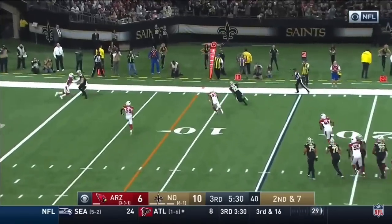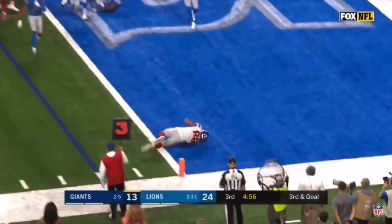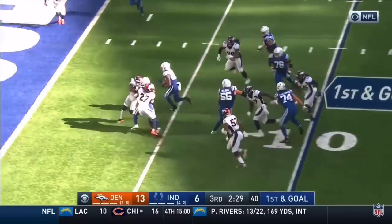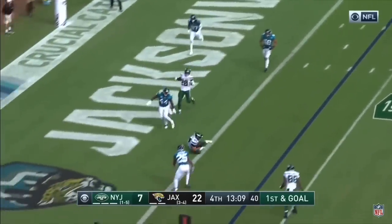Winding up and now going underneath Murray. Pushed out by Reddick. Did he get to the punt? Third and goal off the fake to Barkley to the end zone. And off. Oh, what a cut by Mack. Darnold on first and goal. Able to protect to the end zone.